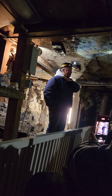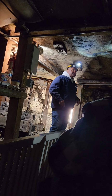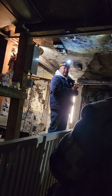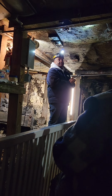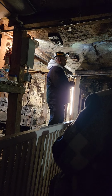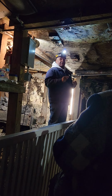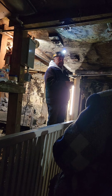Okay, guys, let's talk about this old coal mine real quick. This is the Phillips family mine. They owned this mine. They started it in 1890 and mined coal out here till 1910. Twenty years they worked in here. This mine was 7 miles deep when they stopped working in here. In 1910 they shut it down because they ran out of coal, and it stayed idle until 1962.